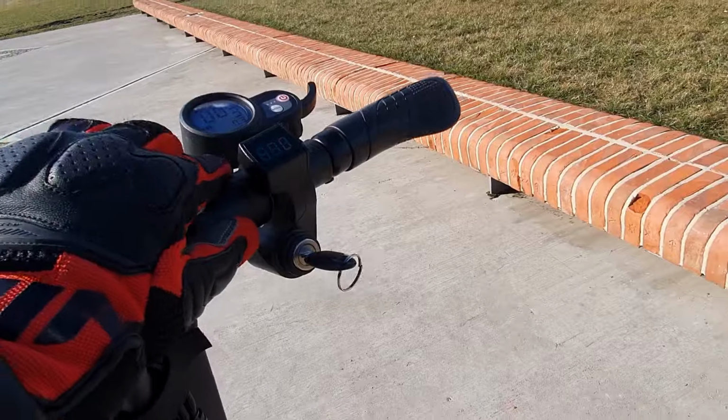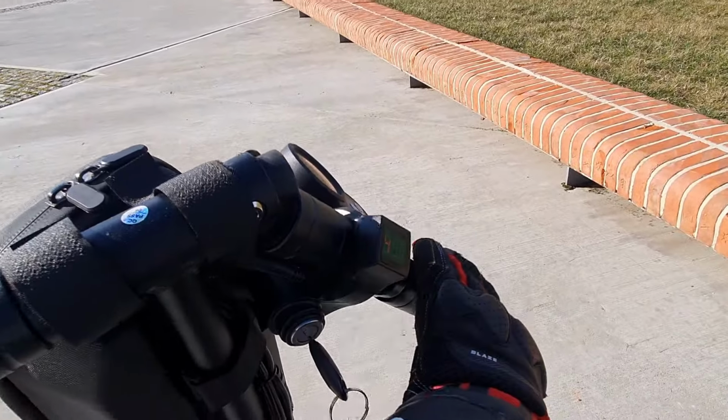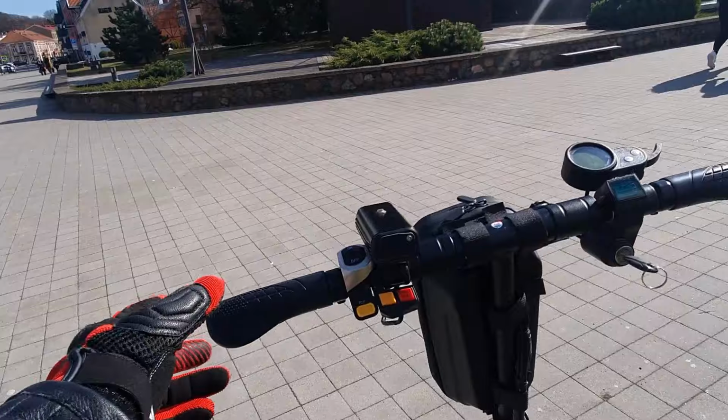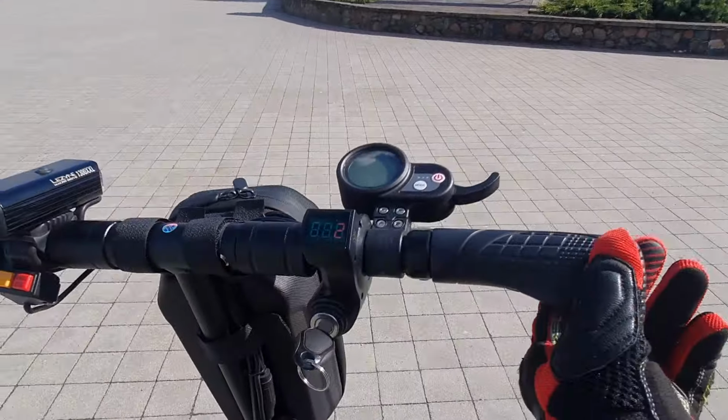Folding handles. In fact, it was one of the main factors which I was looking for when choosing an electric scooter. I thought it's really nice option if you want to put your scooter into the trunk and bring it somewhere. But in fact, I never used it, not once. And instead, I got these wobbly handles, which I had to adjust all the time.